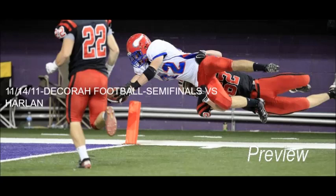Punt unit coming on for Decorah. The first punt of the night for Peter was 36 yards.